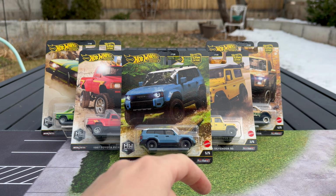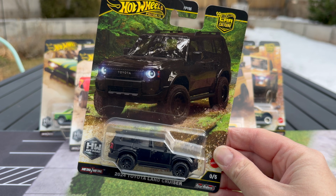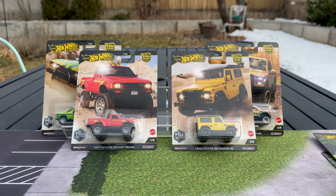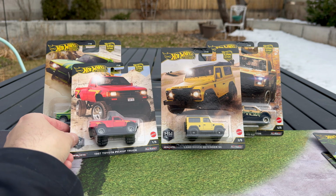This is number 5 of 5, the 2024 Land Cruiser. I also have the Chase. That is the Chase, number 0 of 5. We'll open this one up last. So let's get those off to the side because we'll finish it off with those. And we could go in order. Yeah, why not? Let's just go in order.